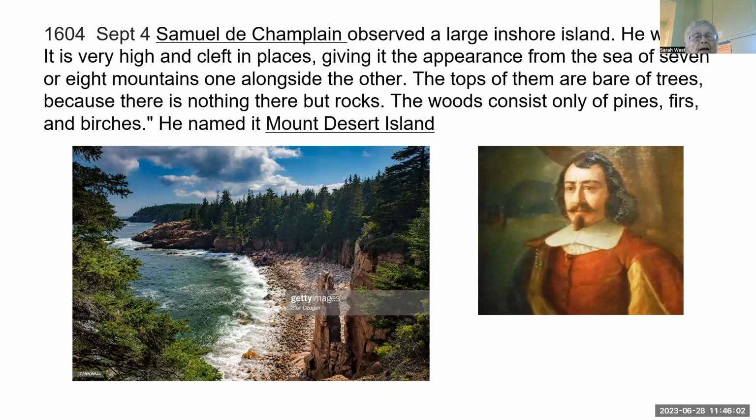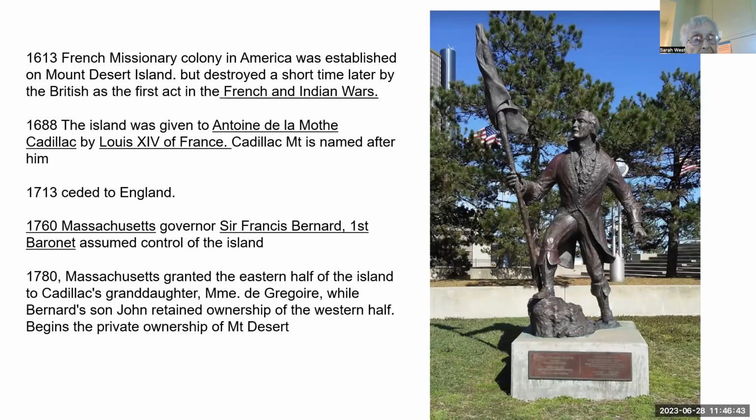In 1604, Samuel de Champlain observed a large island. It was very high, and this is what he wrote. It is very high and cleft in places, giving it the appearance from the sea of 7 or 8 mountains, one alongside the other. The tops of them are bare of trees because there is nothing there but rocks. The wood consists only of pines, firs, and birches, and he named it Mount Desert Island. He went on to explore a lot of things, but he was one of the initial explorers that found the island. In 1613, there was a French missionary colony in America established on the island, but the British destroyed it as one of the beginning acts in the French and Indian Wars.